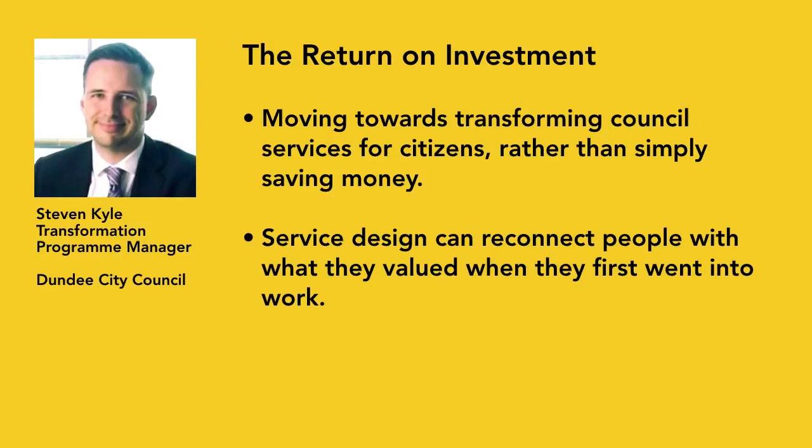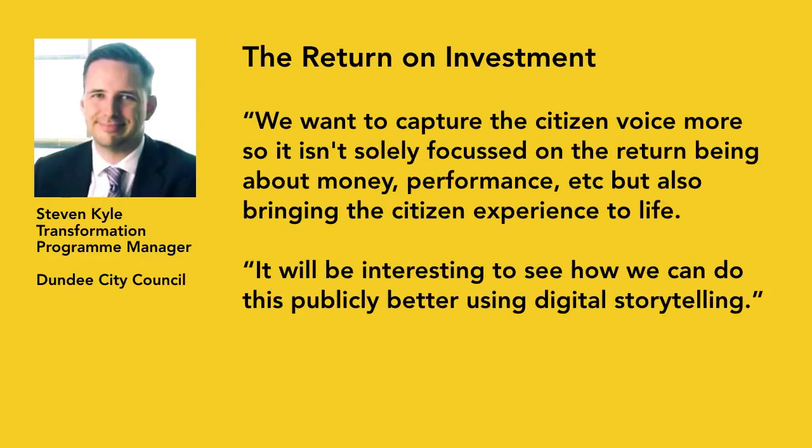And secondly, service design can reconnect people with what they valued when they first went into work. In other words, an improvement in how people are doing their jobs within local government. As he says, we want to capture the citizen voice more, so it isn't solely focused on the return being about money, performance, etc., but also bringing the citizen experience to life. It'll be interesting, he says, to see how we can do this publicly better using digital storytelling.